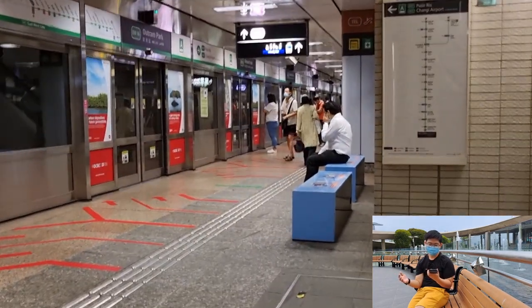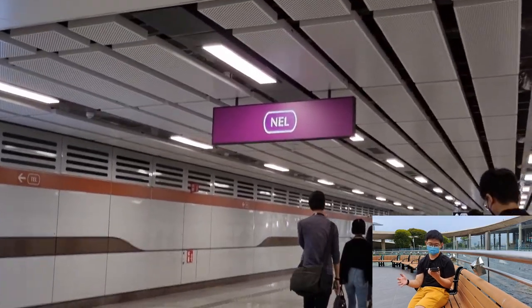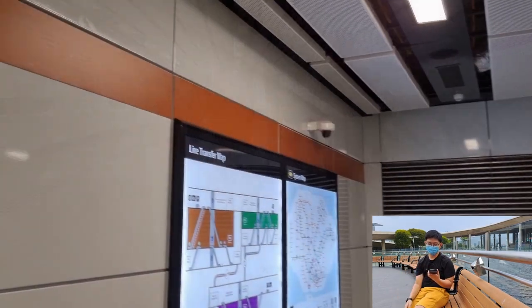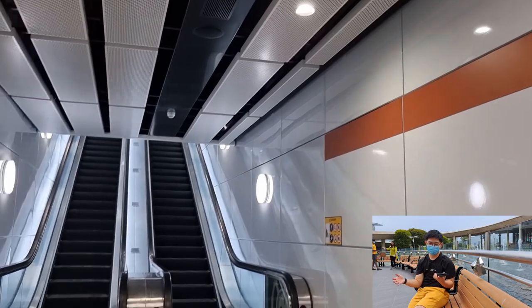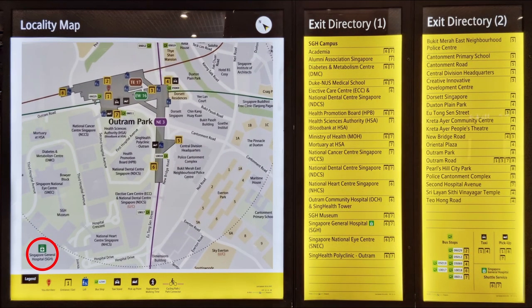And I love this design here because it helps you relax in what might be a stressful experience going to the hospital. Along the transfer walkways to the different lines, there are also these color-coded strips which point you to the lines that you want to go to, which should help with the confusion of looking at the transfer map just now.